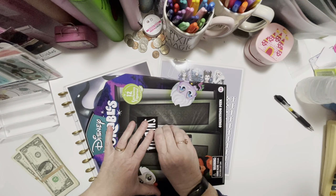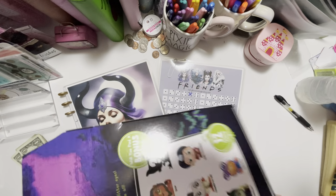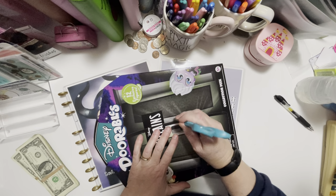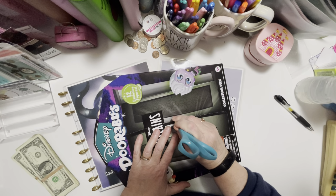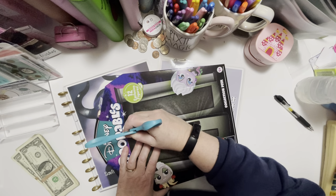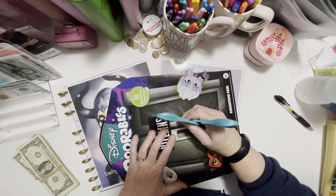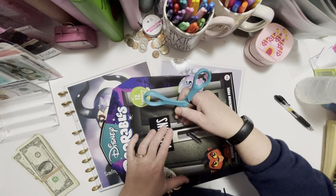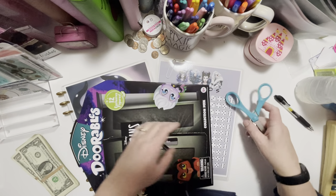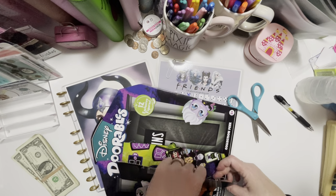My grandson and I have discovered that getting into the Doorables is not an easy feat. It's very hard to save the box. They just do not make it. We've tried a box cutter. We've tried everything. But basically, it's not easy. It's not easy being a villain either.